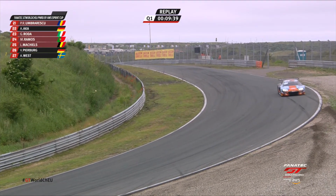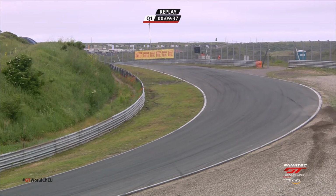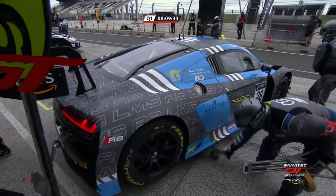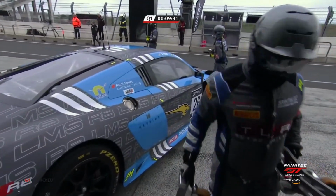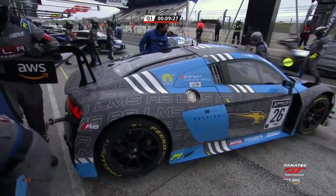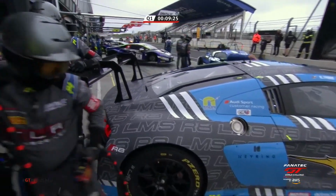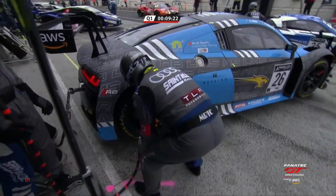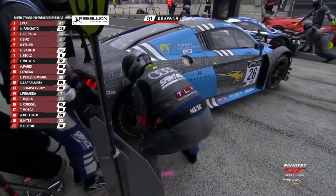Let's have a look and see. Oh. The back end started to wag the tail, and there we go. And wow, did he ever get far up the gravel? Yeah. He went all the way up, I think, to the barrier. Real bucket and spade job. So Benji Goethe into the gravel, and there are cranes that you just caught a glimpse of on the inside of that corner, turn 7 of Scheveloch.